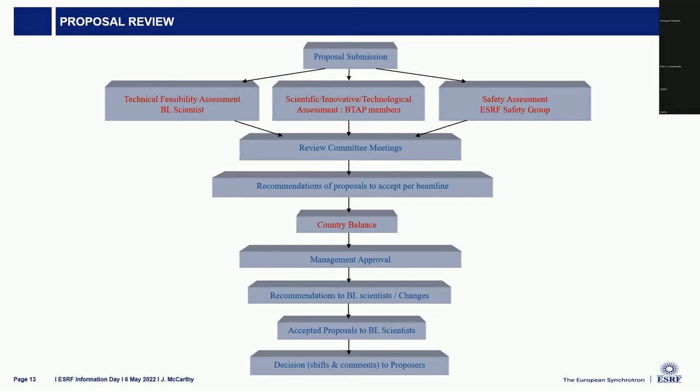As part of our allocation procedures, we have a country balance procedure, which, whilst keeping the scientific excellence and the recommendations from the BTAP, tries to ensure a fair scientific return for the member countries and the associate member countries.